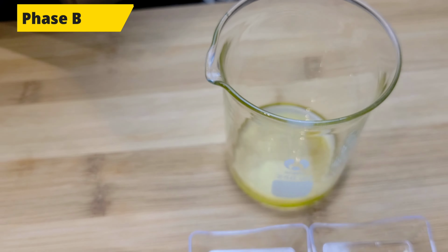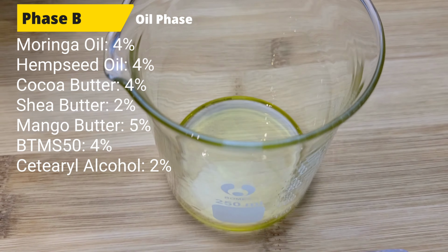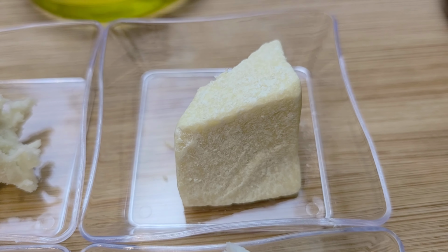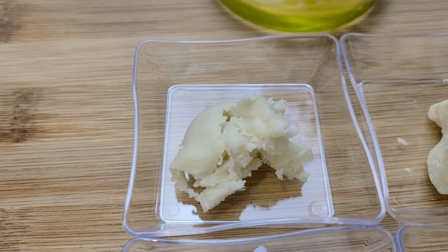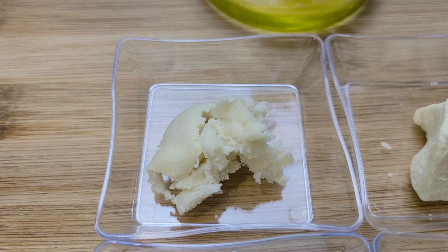So the oil phase, I'll be using Hempseed Oil, and it has great moisturizing properties, and I already did weigh the hemp seed and the moringa oil together, and they're both very moisturizing. Next, I'll be using cocoa butter, and cocoa butter kind of forms like a protective barrier over the skin to hold in moisture. And then shea butter.